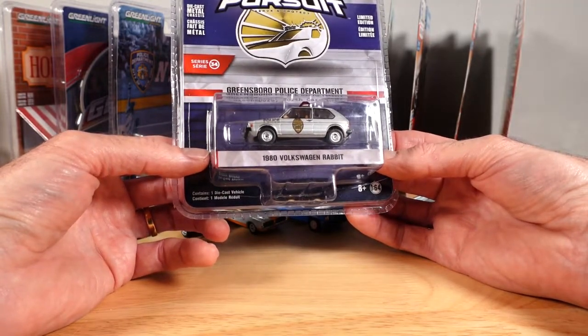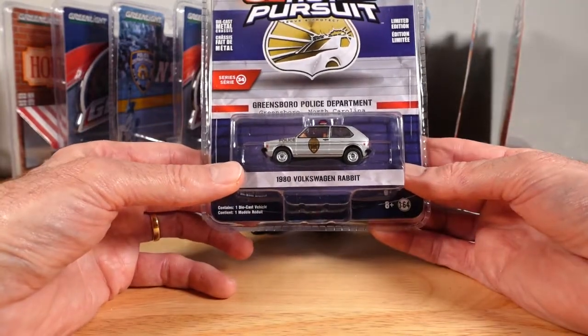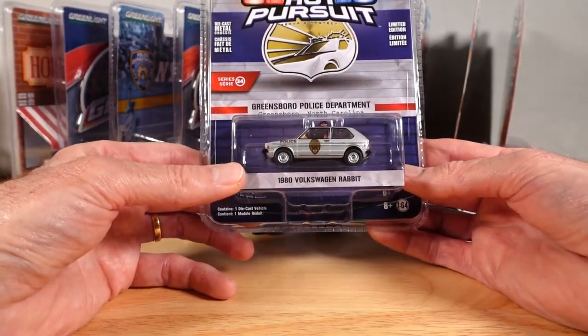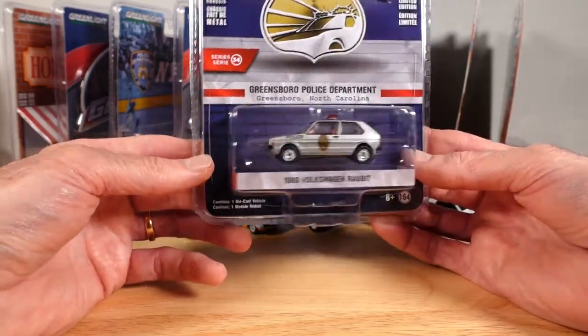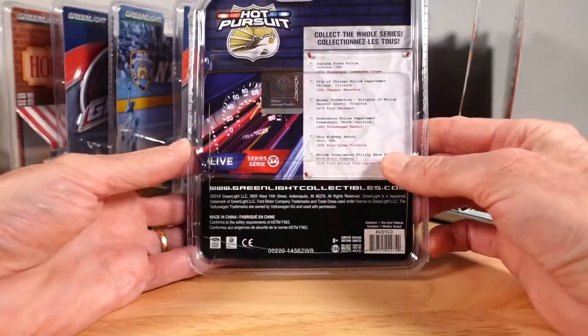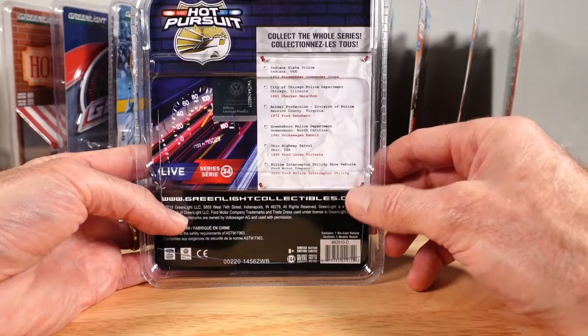1980 Volkswagen Rabbit. In hot pursuit, Greensboro Police Department, Greensboro, North Carolina. Not sure, folks. Just not sure. Great looking car, but not sure. Collect the whole series. There you have it.